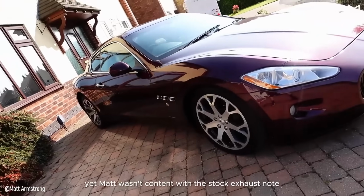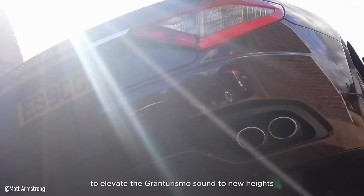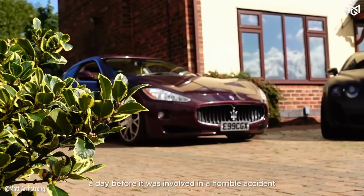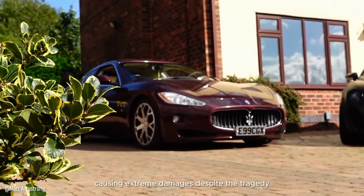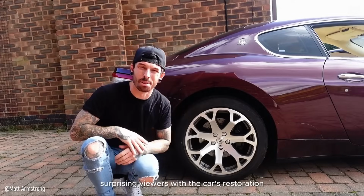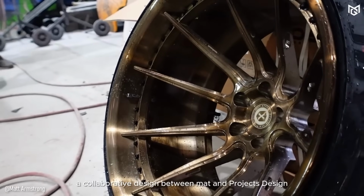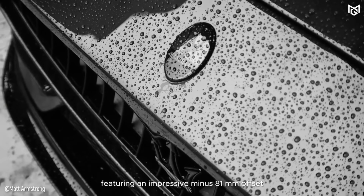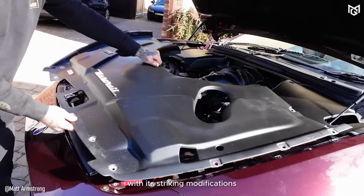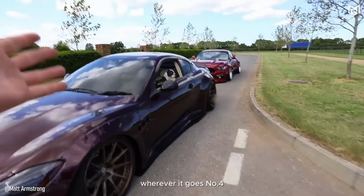Yet, Mat wasn't content with the stock exhaust note. He opted for a bespoke, straight-piped exhaust system to elevate the GranTurismo's sound to new heights. A day before, it was involved in a horrible accident, causing extreme damage. Despite the tragedy, Mat showcased his exceptional repair skills, surprising viewers with the car's restoration. Adding to its uniqueness are the custom alloy wheels, a collaborative design between Mat and Projects Design, featuring an impressive -81 mm offset. With its striking modifications and incredible craftsmanship, this GranTurismo undoubtedly steals the spotlight wherever it goes.